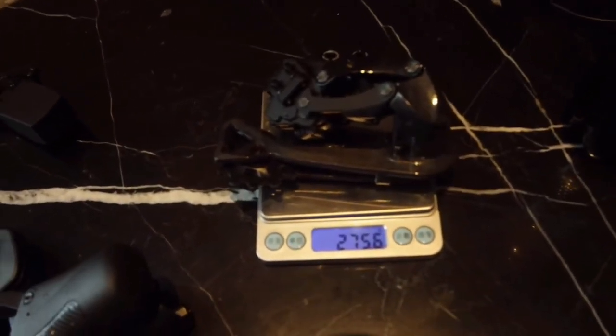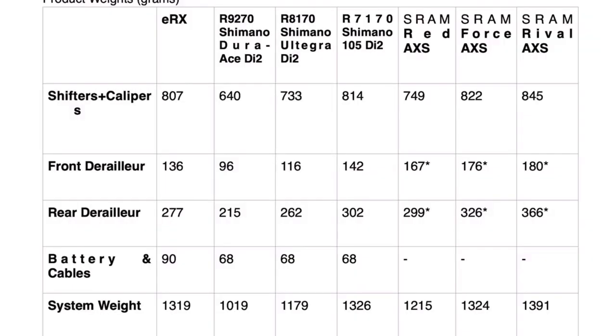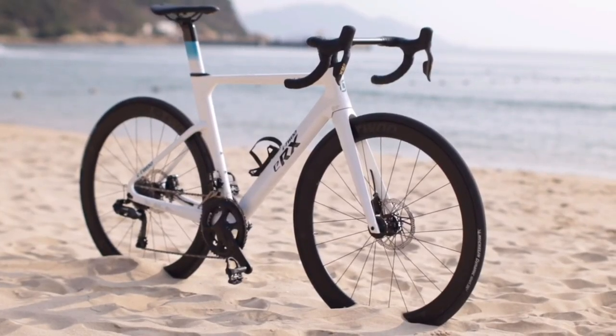For the weight, it's heavier than Shimano Ultegra, but lighter than Shimano 105. ERX whole system weight is 1,319 grams, while Shimano Ultegra is 1,179 grams, and Shimano 105 is 1,326 grams. By combining it with a lighter drivetrain, like using Ultegra cassette, chain, and crankset, it will be way lighter than a Shimano 105. Refer to the table I prepared for individual component weight comparison. With it you can use other brands of cassette, chains, crankset and rotor to make the entire system lighter.